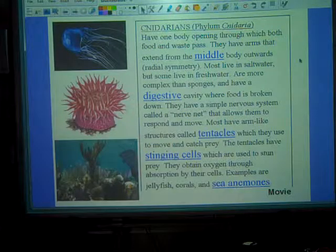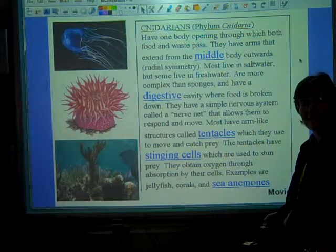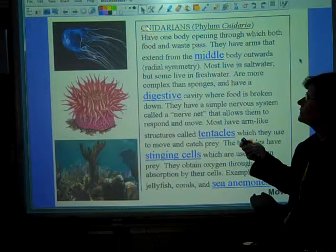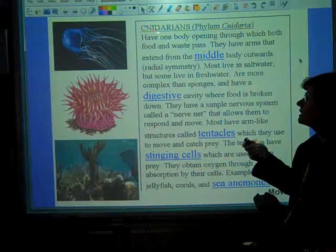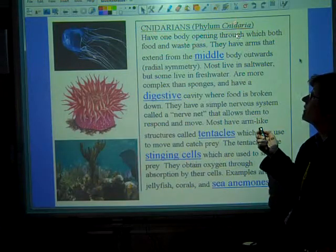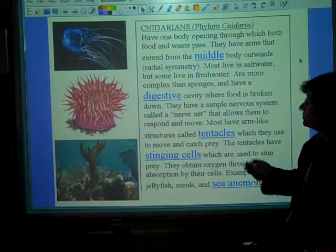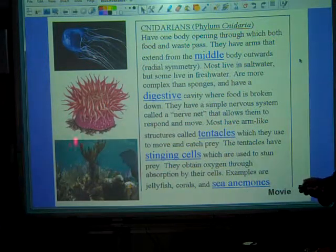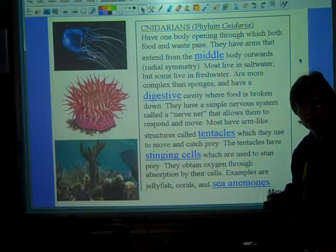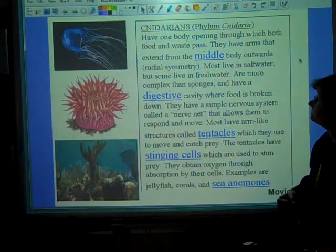The second phylum of invertebrates that we'll talk about are the cnidarians. The C is silent, so instead of saying "kuh-nidarians," just leave it silent. So, phylum Cnidaria. You've seen these before. Jellyfish would be a good example. Corals and sea anemones are all examples of invertebrates that belong to the phylum Cnidaria.